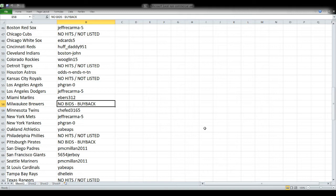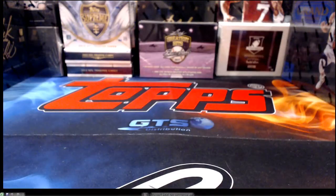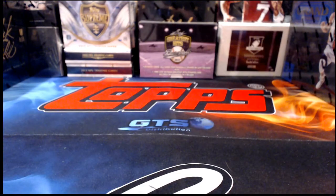So that's what those teams are about. And we had a couple of teams that did not sell, and once again, those are designated as no bids buyback, and that was the Brewers and the Pirates in this break. So a handful of teams never listed because there are no hits, and then a couple that didn't sell, and the rest, hopefully, going to go out the door to you guys, right?